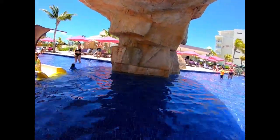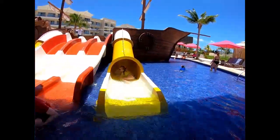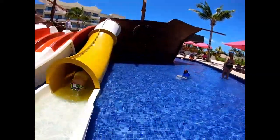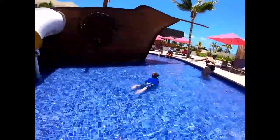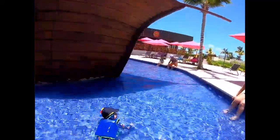And they do have a mini bar here as well. Pretty much every pool has one. And like I said, it's not just alcohol that they serve. Obviously, they do serve a lot of other things for children.